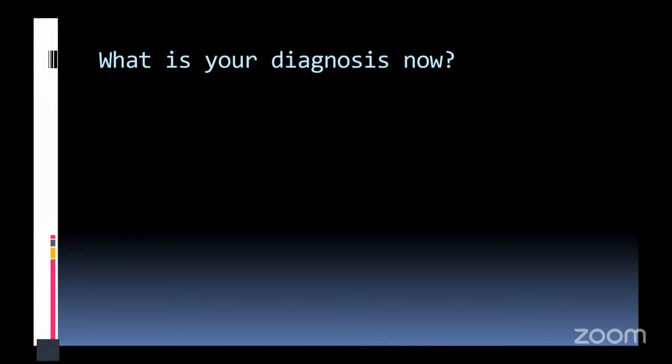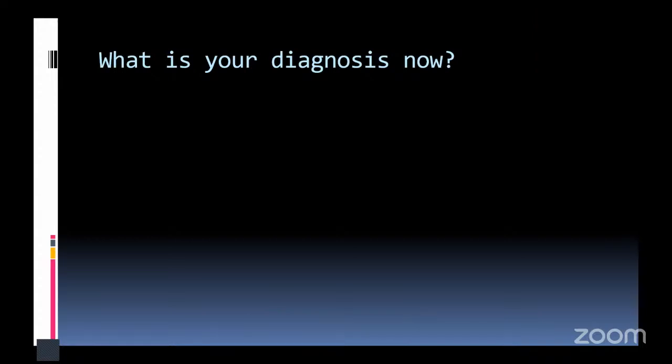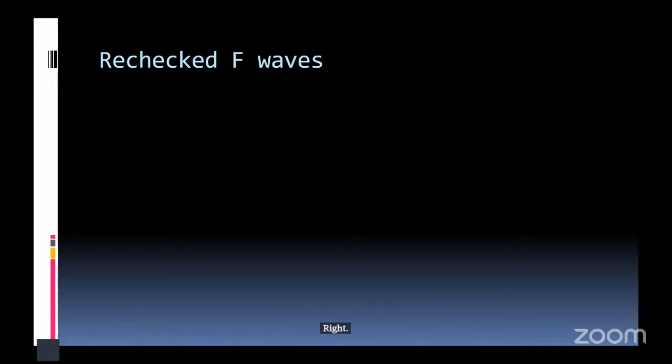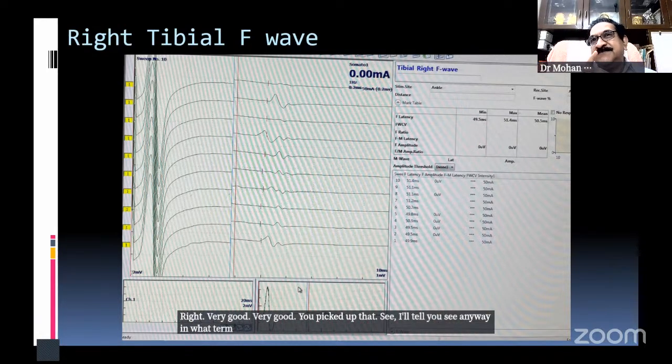Upper limb is normal, conduction was normal. F-wave persistence was impaired in one case, no, sir? Yes, very well, I'll show you. Peritoneum, only recheck three of these. Right, very good. You picked up that. Whatever you got a dot, go and check the base by ultrasound. That's exactly it.